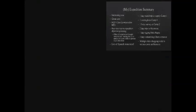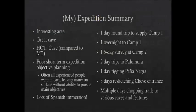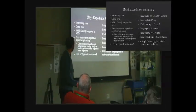And I learned after my exit from Camp 2, which is 850 meters deep, it's a big amount of work to exit out of a cave that deep. A few days later, I was full Spanish immersion for over 14 hours. I was just as tired from that, sitting on the surface, as I was from exiting the cave from 850 meters deep.